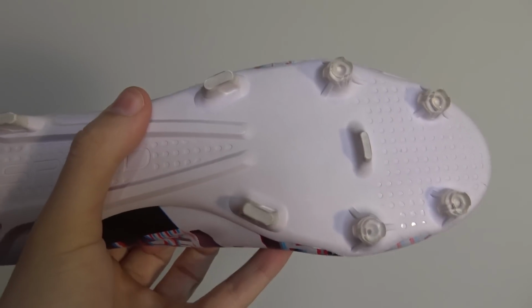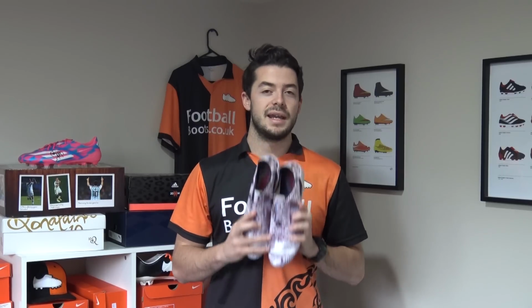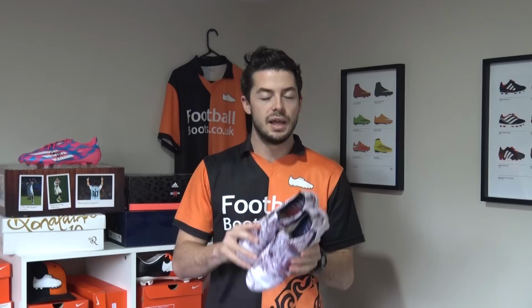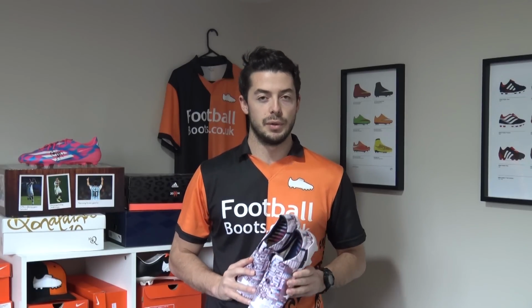Textile upper, very, very thin. Inner construction, a 3-heel stud system. Very, very lightweight. And Aguero did wear these ones, as well as the likes of Marco Reus and Antoine Griezmann, who have been wearing the Evospeed SL2 boots.